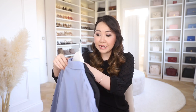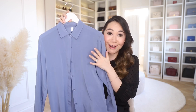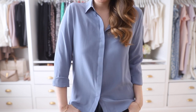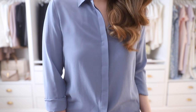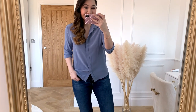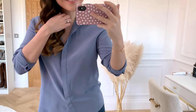So I have three pieces here, two of which are blouses. I love their blouses. They are really, really beautiful quality. So the first one is this gorgeous French blue shirt. This is a very close match to my Chanel mini, which is one of the reasons why I picked it. I thought it was so gorgeous. Their silk shirts are just so stunning. They're really easy to slip on, but they just look so elegant. A little bit easier to wear than a stiff cotton shirt as well. You know, they're a bit more feminine, a bit easier to dress up.